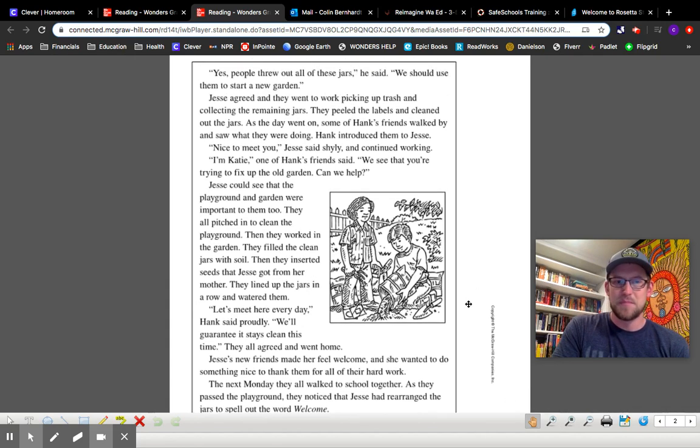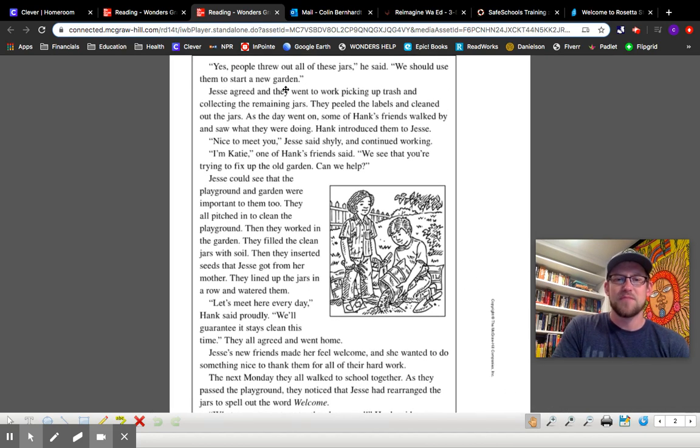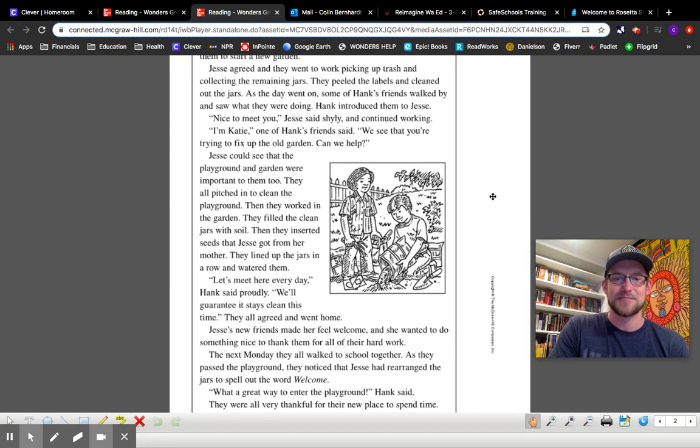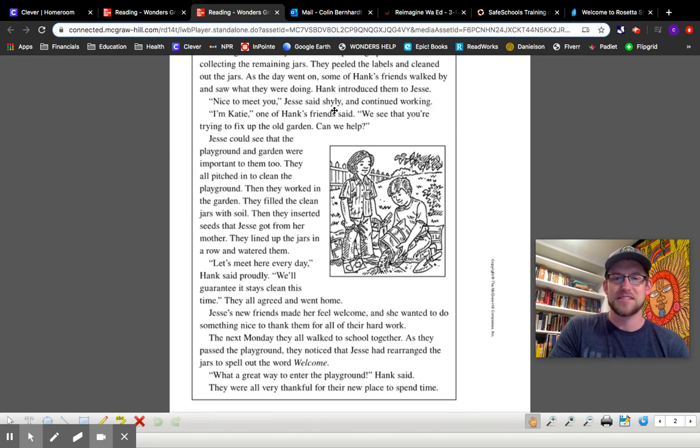Let's see. Oops. "Yes, people threw out all of these jars," he said. "We should use them to start a new garden." Jessie agreed, and they went to work picking up trash and collecting the remaining jars. They peeled the labels and cleaned out the jars. As the day went on, some of Hank's friends walked by and saw what they were doing. Hank introduced them to Jessie. "Nice to meet you," Jessie said shyly and continued working.